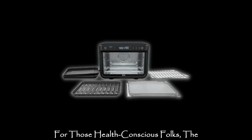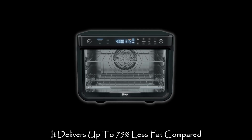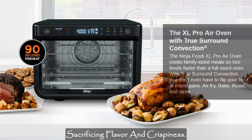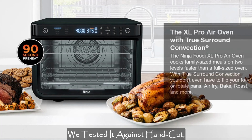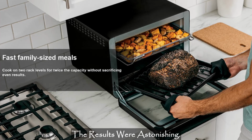For those health-conscious folks, the air fry function is a game changer. It delivers up to 75% less fat compared to traditional deep frying, without sacrificing flavor and crispiness. We tested it against hand-cut, deep-fried French fries, and the results were astonishing.